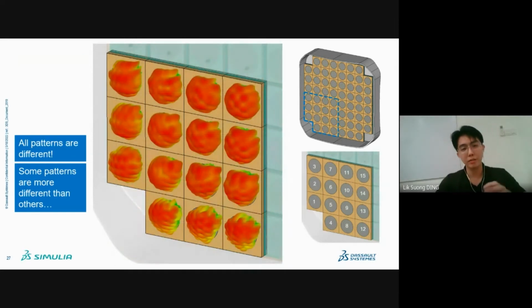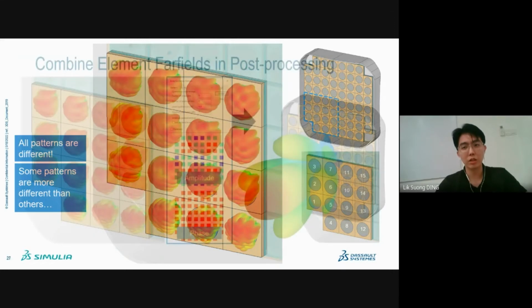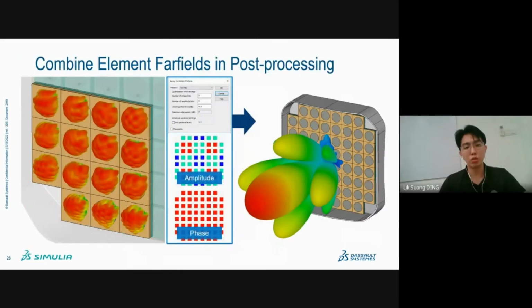So you can see here in one quadrant, all the elements look a bit similar, but at the same time, there are differences. So now the challenge is how do we zone them so that we can get efficient simulation and at the same time accurate enough.